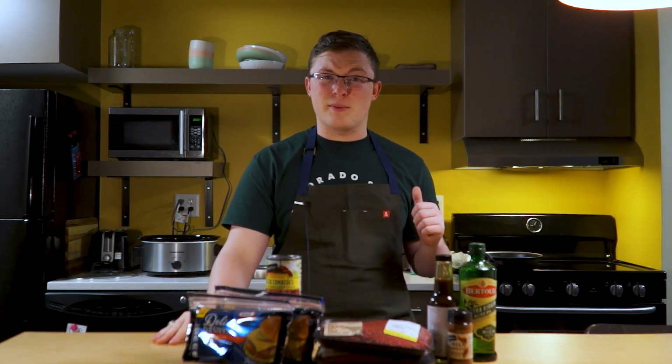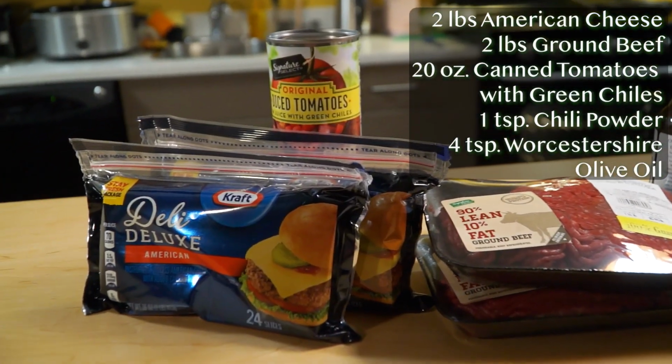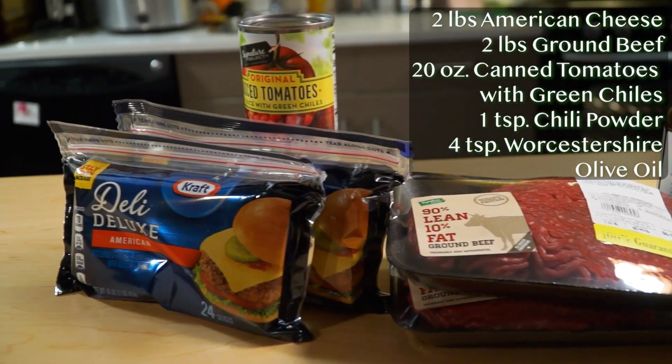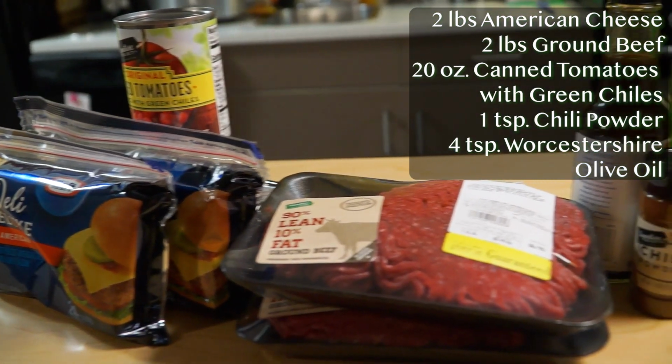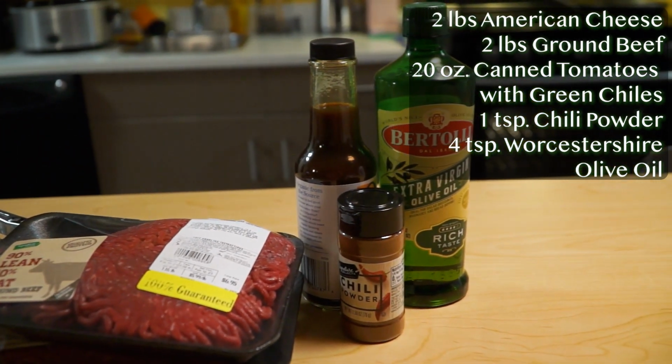Hey everybody! So it's that time of year, the big game's coming back up, and I've got a party I have to get to tomorrow. And it would be really in poor form for me to show up to a potluck with no food. So I'm going to make something that my grandma always makes this time of year. Cheeseburger dip. You're going to need 2 pounds of American cheese, 2 pounds of ground beef, 20 ounces of canned tomatoes with green chilies, 1 teaspoon of chili powder, and 4 teaspoons of Worcestershire.